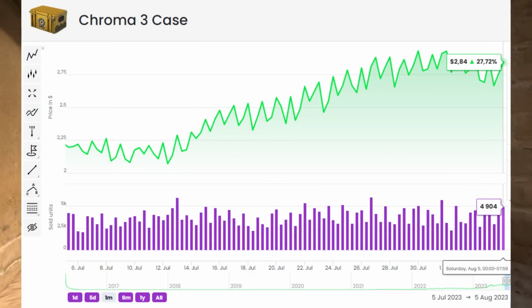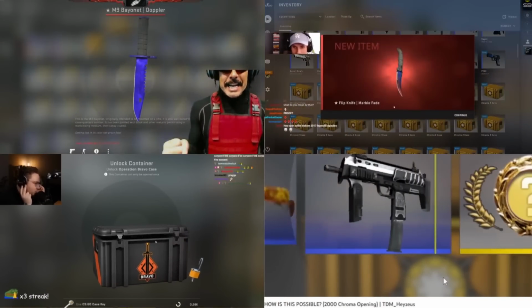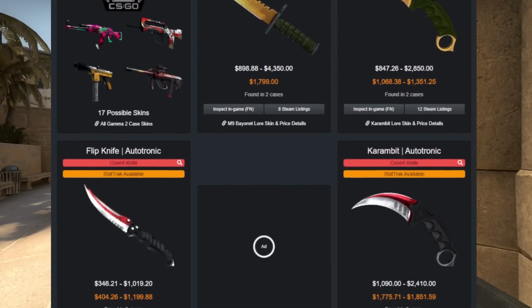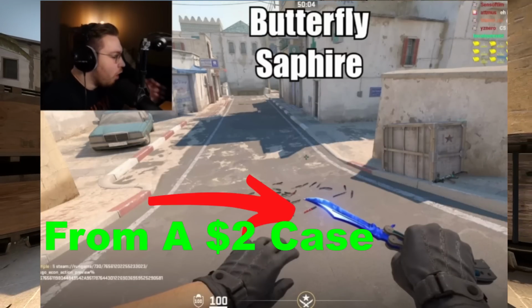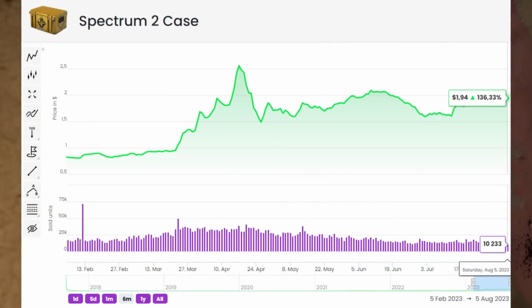We're still going to see a lot of big influential people opening up the Chroma cases, the Gamma cases, and the Spectrum cases, because those are the most exciting cases to open that are not extremely expensive. You can go ahead and unbox a $20,000 knife from them, and it only costs you a couple dollars plus the key, which is not that expensive when you compare it to some of the most expensive cases.